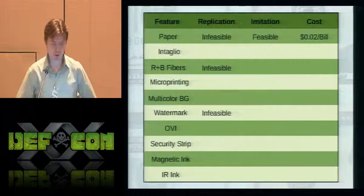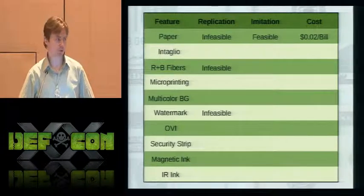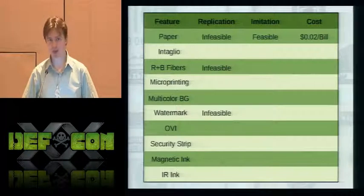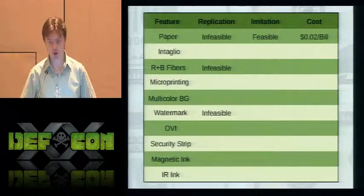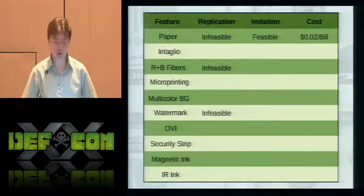So second, we have to come up with a solution for the intaglio printing. Intaglio is the de facto standard for secure printing in the entire world, because the metal dies that are used to make the bills are extremely difficult to reproduce. The machines are extremely expensive, and access to them is limited.